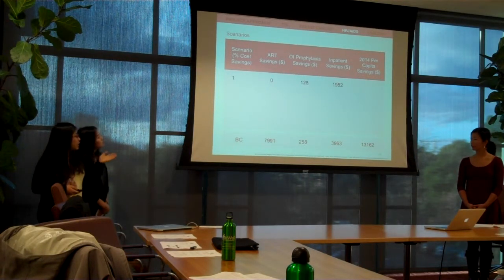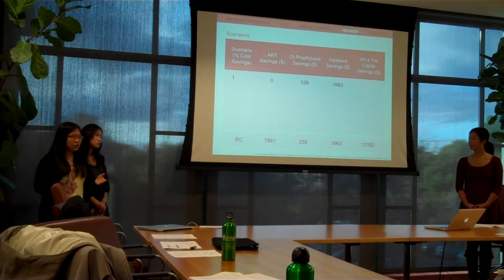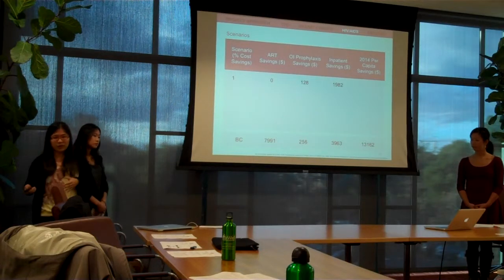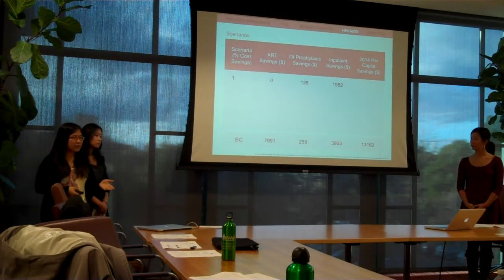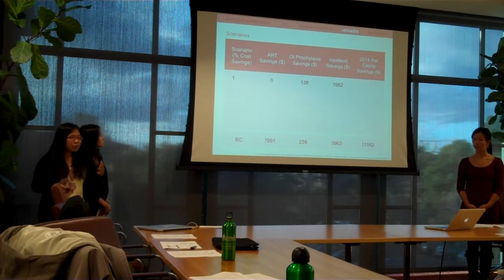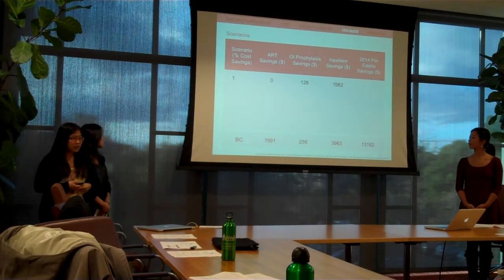First, for scenario 1, we can imagine a scenario in which the therapy is not entirely effective in creating those HIV immune cells. And so the patient would still have to take antiretroviral therapy concurrently with the therapy. And so you can see a 0 in the antiretroviral therapy savings because you still have to take the same antiretroviral therapy. For prophylaxis savings, we can see a positive number because supposedly if you have a few HIV immune cells, then you have a relatively more stable CD4 count, and hence you probably would have fewer opportunistic infections. And so you expect to see some savings in this category.